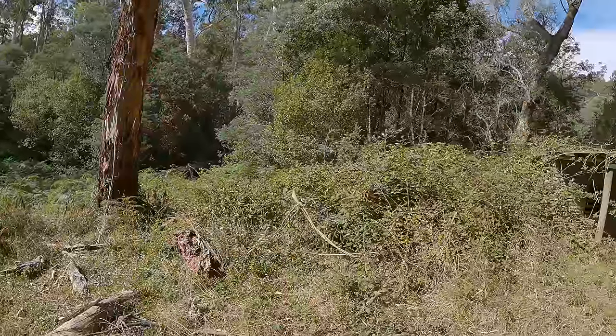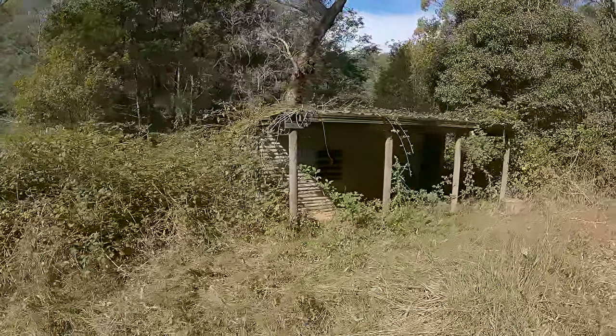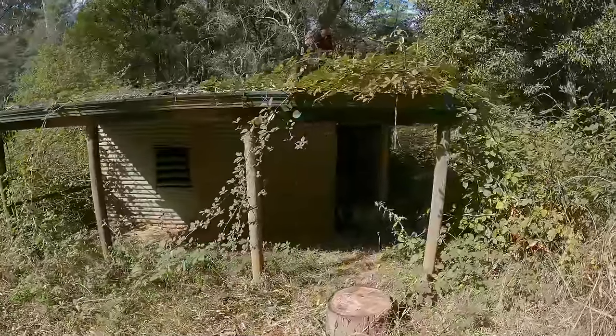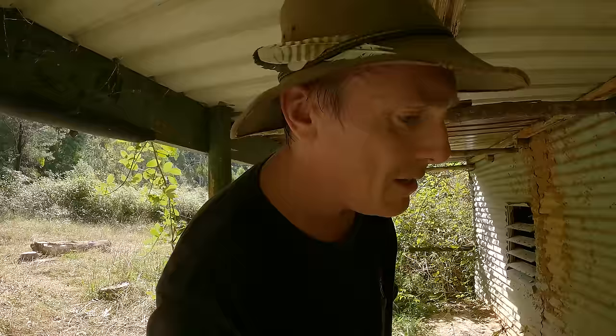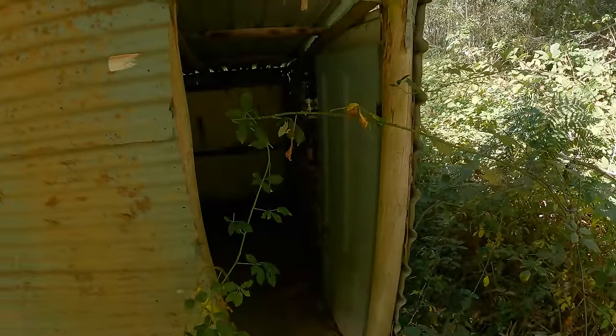Yeah, that's a shame. Well, the hut's still there. Check that out. This is Silverwater Hut. I've camped here a couple of times before. Someone's put Sweetwater Lodge and Silverwater Hut. This could easily be cleared. I mean, not today.